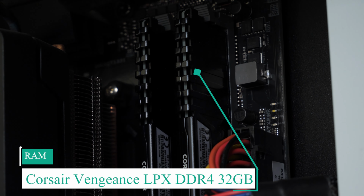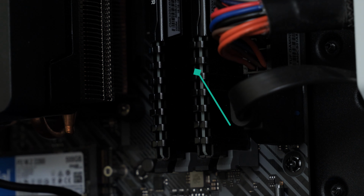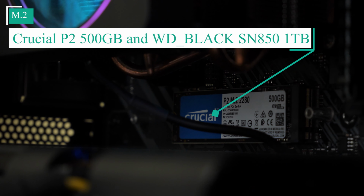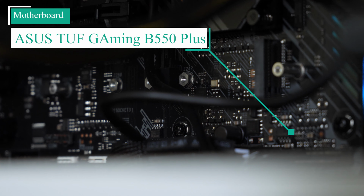Next, we have Corsair RAM. This is 32 gigabytes. We are thinking of getting an extra 32, but prices are a bit high now, so we're going to wait for that. Then we have a Crucial P2 M.2, 500 gigabytes, but we are getting a Western Digital SN850, 7,000 megabytes per second read speed, and 1 terabyte, so it's going to be pretty fast. It's Gen 4 as well. We have a B550 motherboard. It's pretty good, Gen 4 PCIe and M.2.